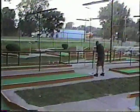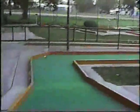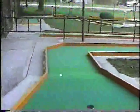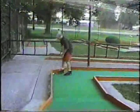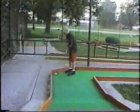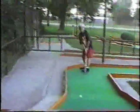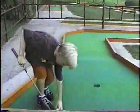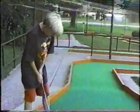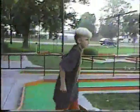And this is Adam Kraft. And Adam's going to leave it down the hill a little bit. Carpet's probably playing pretty fast tonight, as this is undoubtedly the warmest night of the tournament this year. And Adam will be putting for a 3 here. And he gets it.